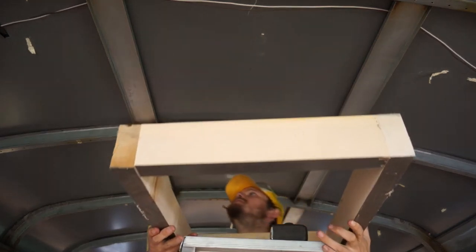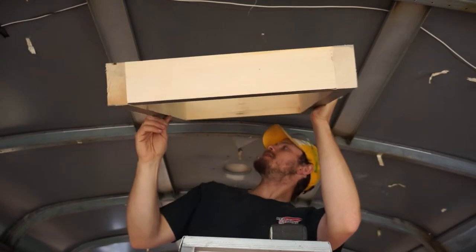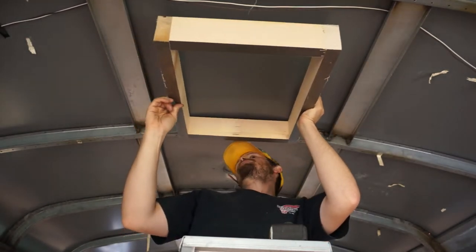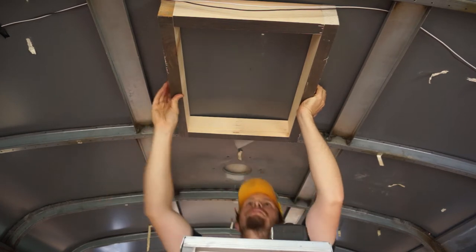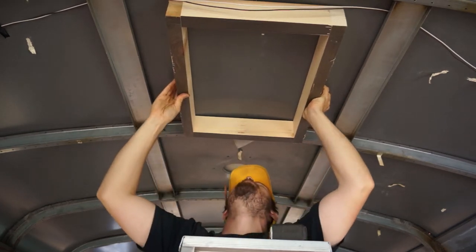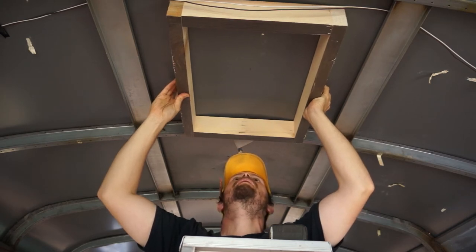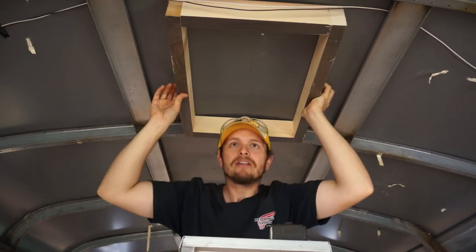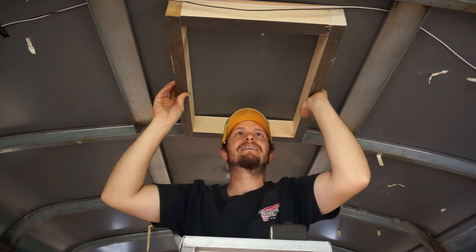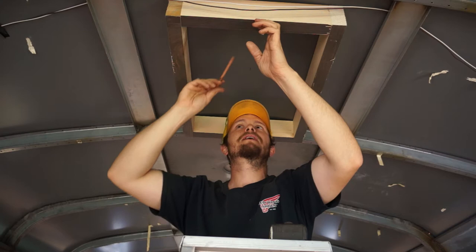Okay, I've got a couple center lines marked up here. Now I'm basically just trying to get it in place so that I can make a little bit of a scribe. So I've got my center lines. Line those up there. And then I'm going to use my head on this one. Not the way you were thinking. But yeah. Hold that.